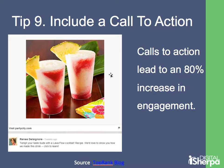All right, tip number 9, include a call to action. A call to action is basically text or imagery which prompts the user to take some sort of action, whether it's to click here, learn more, sign up now, or etc. In general, calls to action lead to an 80% increase in engagement, and that's very, very high. I recommend you add a call to action to all of your pins.